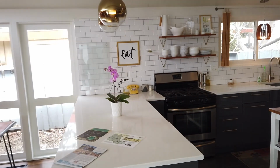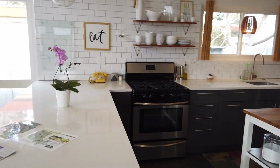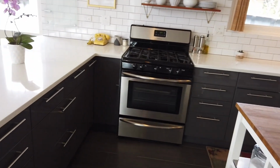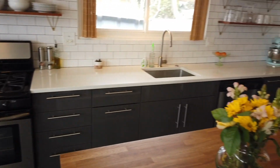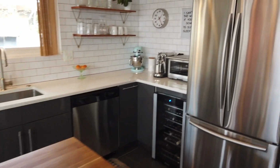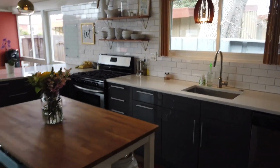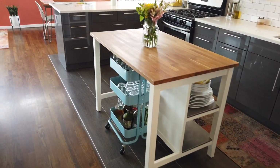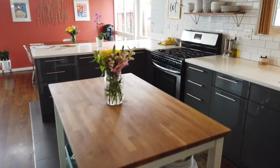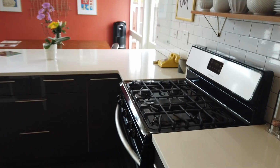And check out this kitchen. Isn't this remarkable? You've got quartz countertops, updated gray glossy cabinets, tons of storage, open shelves, subway tile backsplash, and this awesome cutting board top island. Gas range.